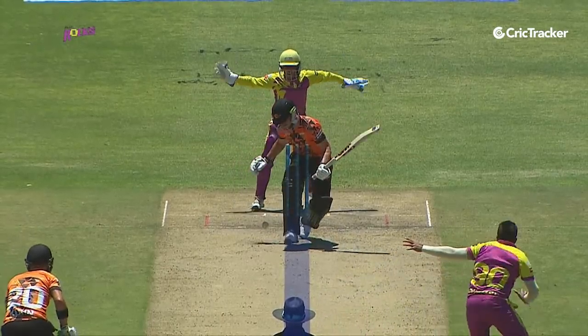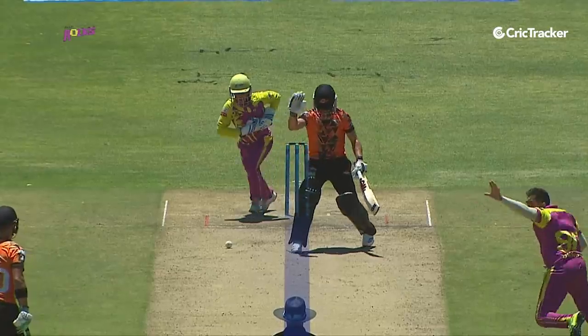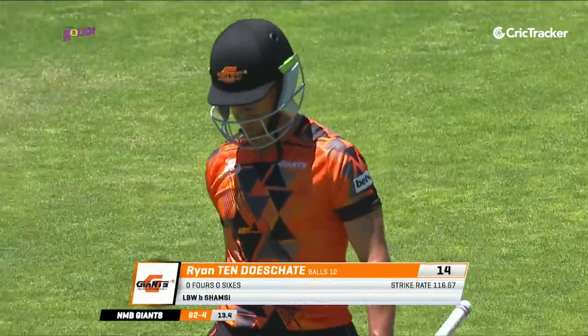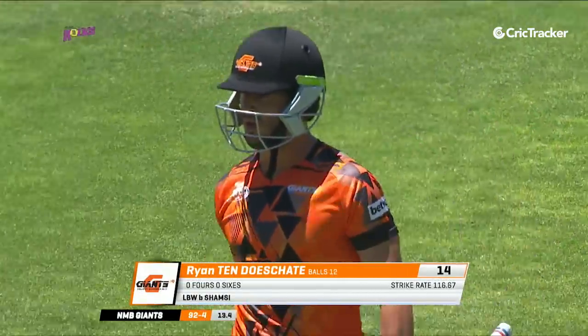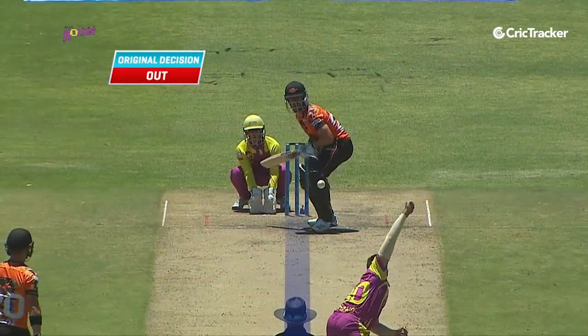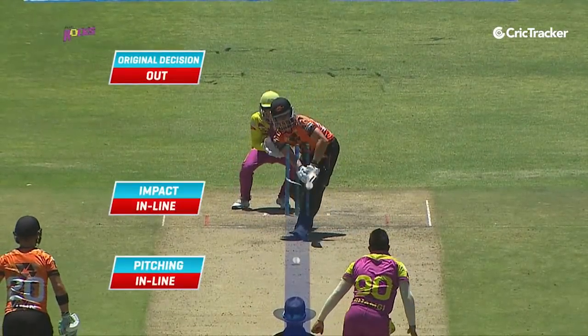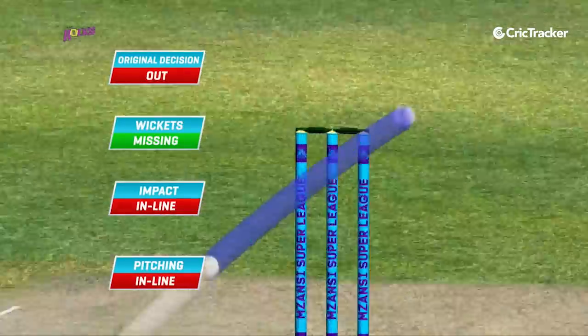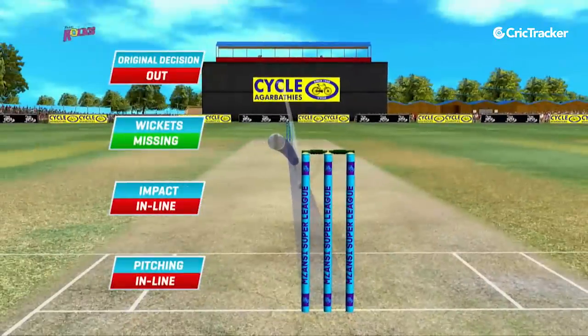The ball's pitched in line, and it's possibly clipping leg stump. And Ryan ten Doeschate has to depart for 14. The Bay Giants are 92 for 4. And this is the reason why. Yeah, it's managed to pitch in line. Good delivery by Shamsi. Hawkeye says it's hitting leg stump.